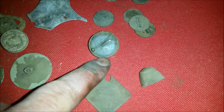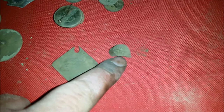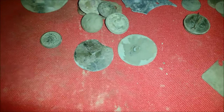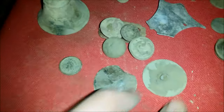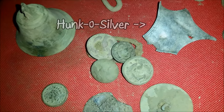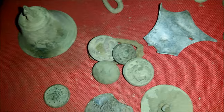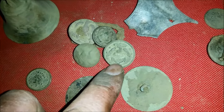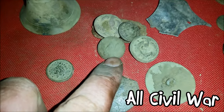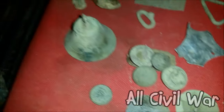Here's my one. Some weird pin thing. It has some patent pendant thing on the back. Tiny little... What do you call those things? Thimbles. Some sort of dog license tag. Two big old flatties. Dandy buttons. Those are my Civil War buttons for the day. I got two navies. I believe this one here is another navy. It's a droopy wing. Don't know the age on that yet. And one general service.